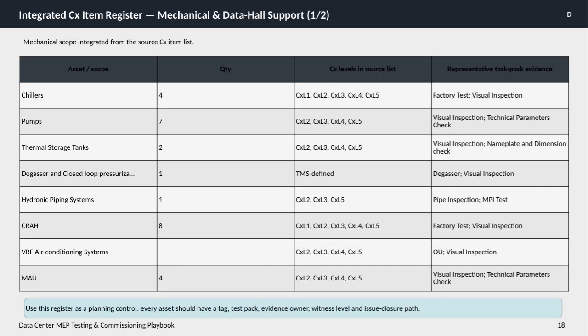Here we have the Integrated Commissioning Item Register for mechanical and data hall support. This register is derived from the original commissioning item list and forms part 1 of the mechanical scope integration.